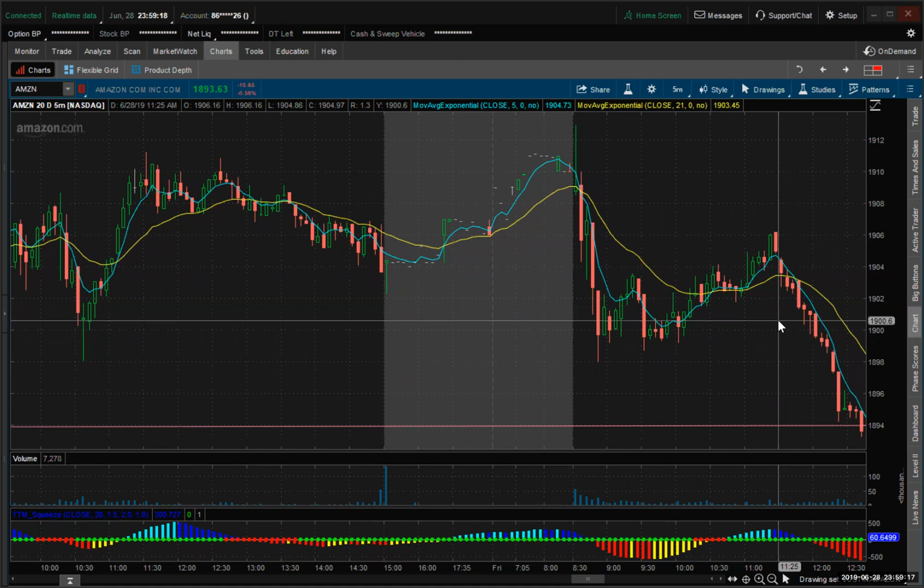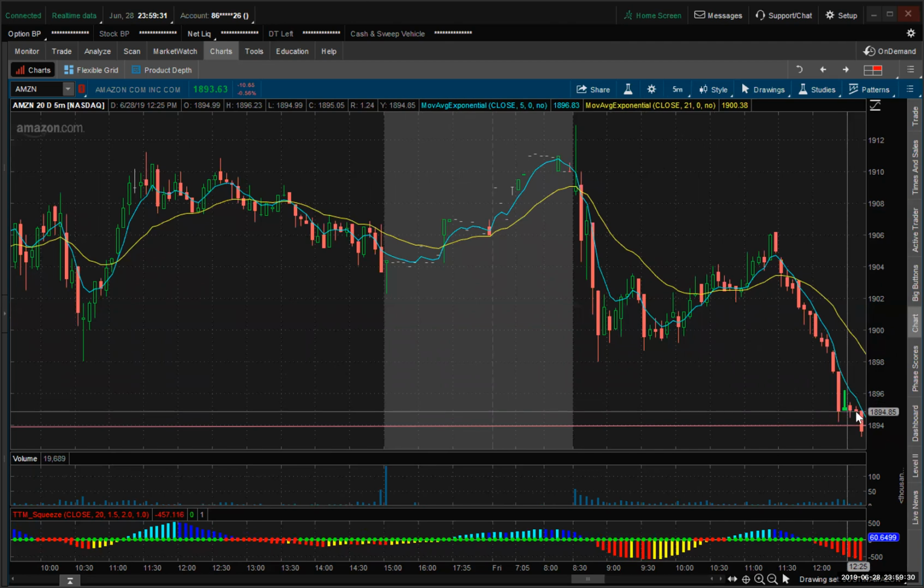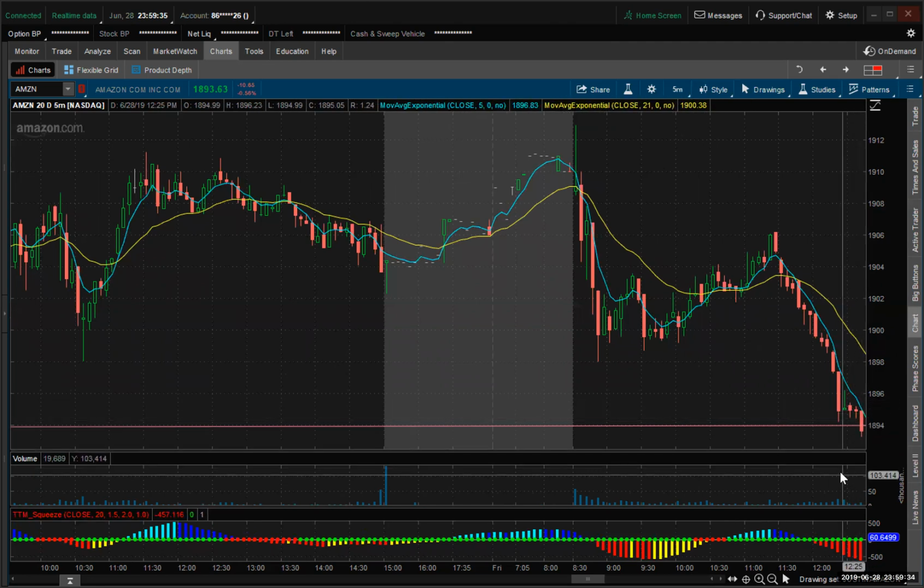Shouldn't it have some sort of just retracement? That's how these things are supposed to work. Well, they don't always work that way. And so this is just playing the chart, playing the candles, and you got a little inside candle, and now some smaller candles, and now a breakdown.